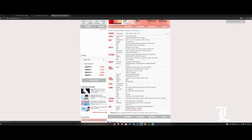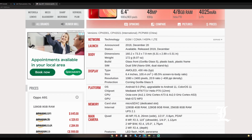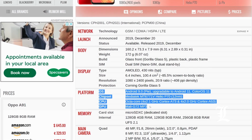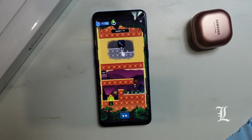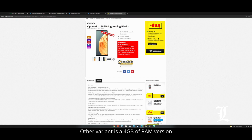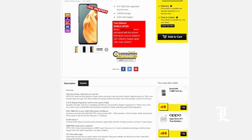When it comes to the hardware, the A91 is powered by the MediaTek Helio P70 processor and is paired with the Mali G72 graphics card. In translation, you won't be able to play AAA titles on even medium settings, but will have no problems running less demanding titles smoothly. The variant I have here is the 8GB of RAM paired with 128GB of storage, which can also be expanded if you wish to do so.